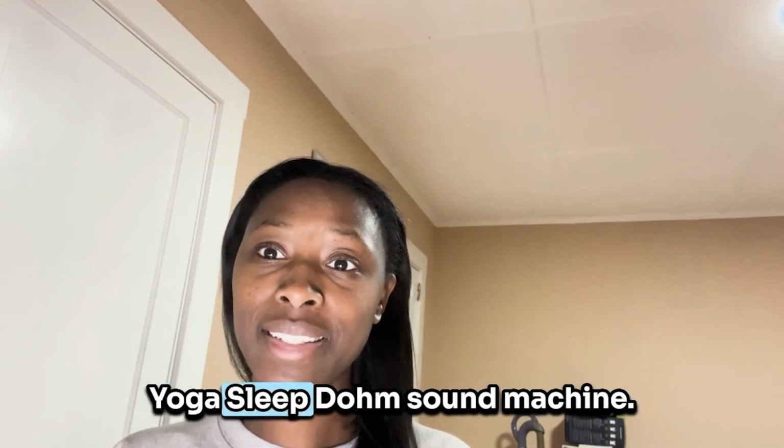The next one is the Yogasleep Dohm sound machine. So here's a picture of it. I absolutely love this sound machine. We have about 5 or 6 of them personally between the 5 of us because I love it so much and they're such great sound machines. They're so easy to use. You just plug them in, turn them on, and it's set. It has 2 settings, so you can either push the button up and it will have a softer sound, or you can push the button down and it'll be a louder sound.